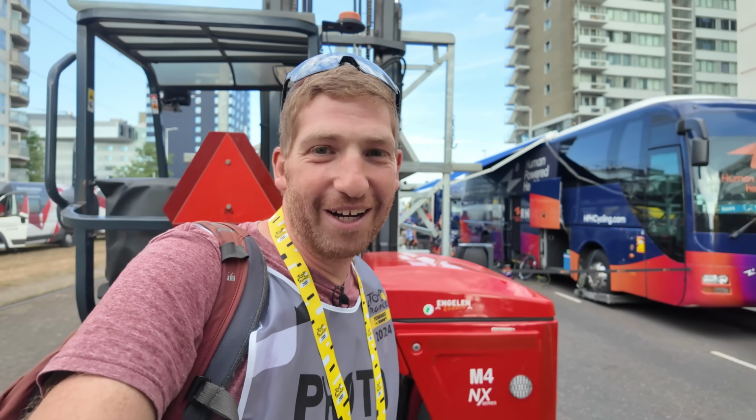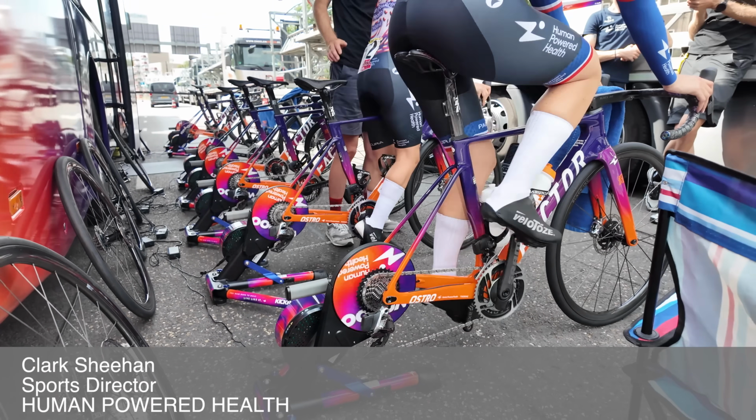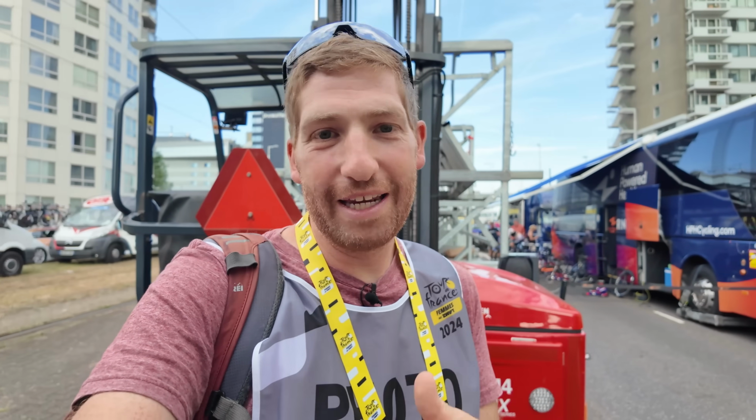I think he's just as excited to have me there as I was to be there. It was great. Team director there for Human Powered Health. I actually met him yesterday and we had a long sports tech geekery chat beforehand, and then I happened to be walking by and he's like, hey, you want to jump in right at the start there? So I'm like, yeah, absolutely, I will jump in.